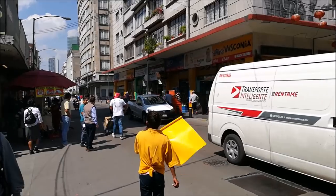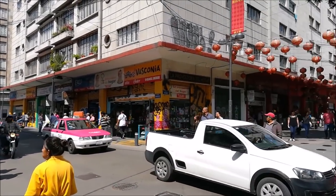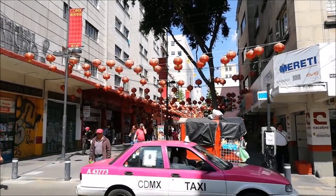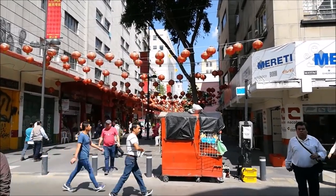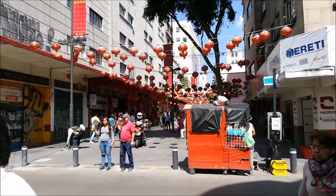So this is our stop number 29, I believe. We are entering the Chinatown of Mexico City, which is nice if you like Chinese food. You should come here if you already had enough, too much, of Mexican food.